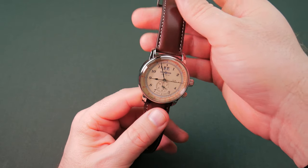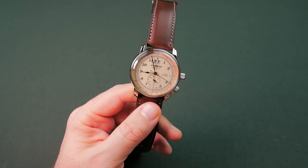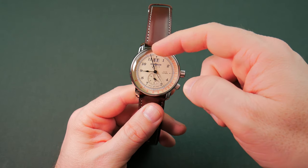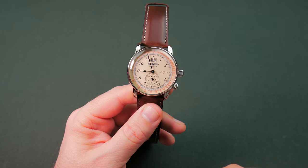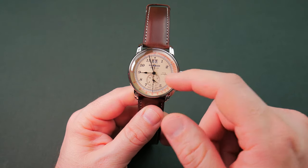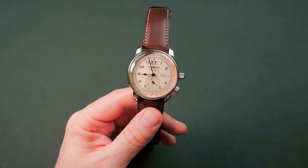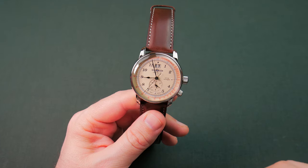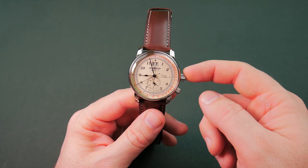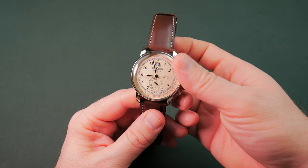Quality is outstanding. Love the big date. At the 6 o'clock, you have a different time zone. It's got a pulse meter, so you can check your pulse if you so desire, as opposed to a tachymeter. You can get this model with a tachymeter instead of the pulse meter if you so choose. I've got tons of tachymeters. I didn't have a pulse meter, so I wanted a pulse meter. Dual crowns, one crown for the primary time, the second crown for the secondary time.